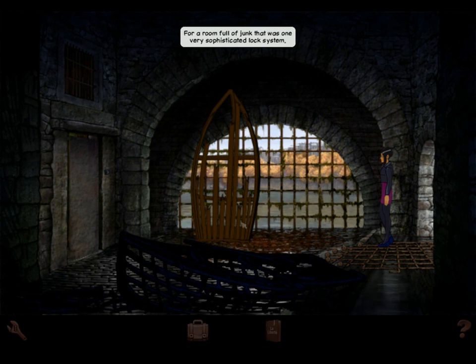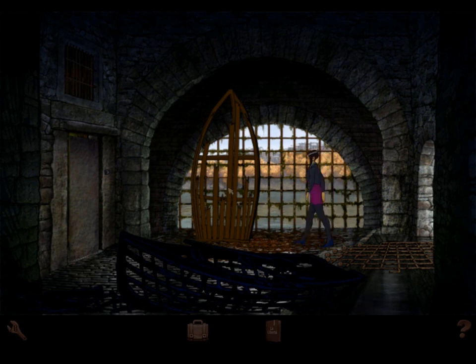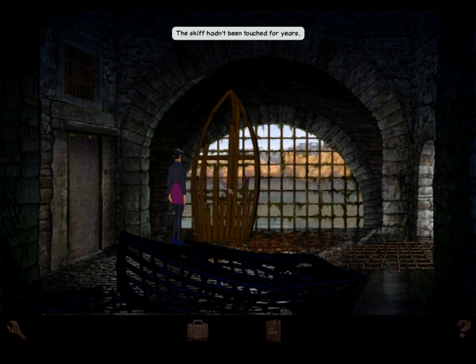For a room full of junk, that was one very sophisticated lock system. This place was definitely fishy, in more ways than one. The skiff hadn't been touched for years. I've got an exercise bike just like that.